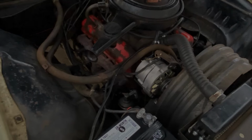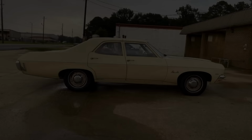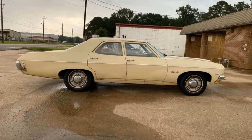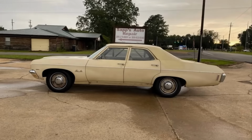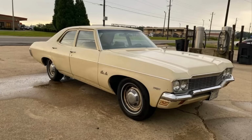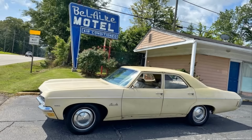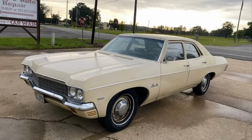The car retains manual steering and brakes, staying true to its original spec while offering a hands-on, old-school driving experience that many enthusiasts appreciate. It is a no-frills, honest American sedan that has clearly been looked after with care. Overall, this 1970 Chevrolet Bel Air is a true gem for anyone in search of a solid, unmolested classic with a strong mechanical foundation. It offers a unique opportunity to own a piece of automotive history that hasn't been modified or neglected, and which still delivers the comfort and drivability that made these cars so beloved.